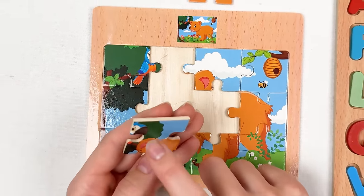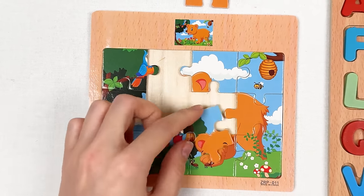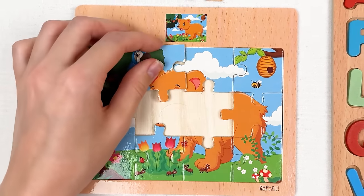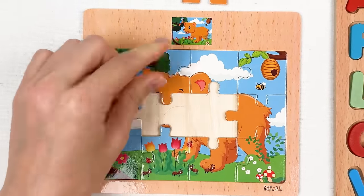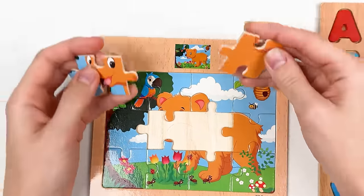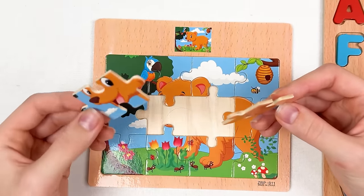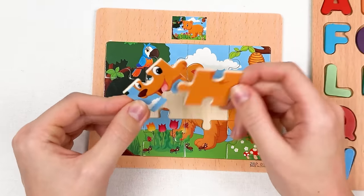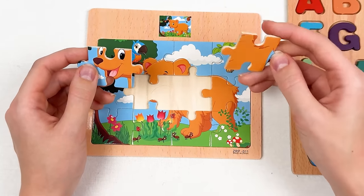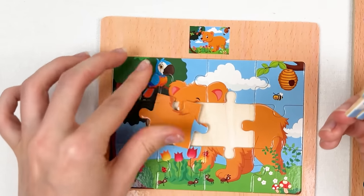Look, it's the bird's face. It's her head. So if the bird was there, then we should put it here. Yes, well done. And only two pieces left. One is the teddy bear's head, face, with eyes and nose and mouth. And another one is with his part of the body. Hmm. Maybe let's put it here.